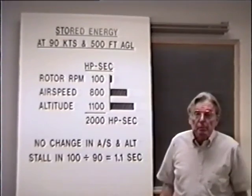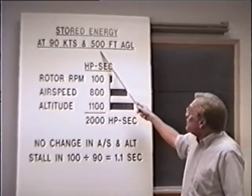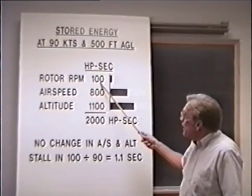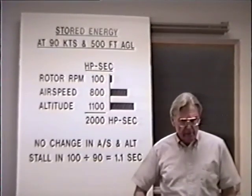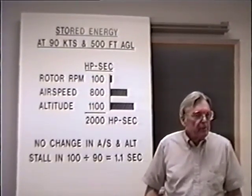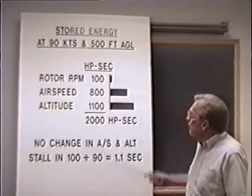Okay, let's take a look at a typical flight condition. Let's suppose we're in a high-speed cruise at 90 knots, 500 feet AGL. This is what the stored energy picture would look like for your helicopter. In your rotor RPM, you would have approximately 100 horsepower seconds of energy stored that could be recovered. There's about 200 horsepower seconds stored there, but half of it is below rotor stall. It's there, but you can't use it, so there's no point in counting it. It's kind of like the altitude below ground level. It's there, but you can't get to it, so you might as well forget it.